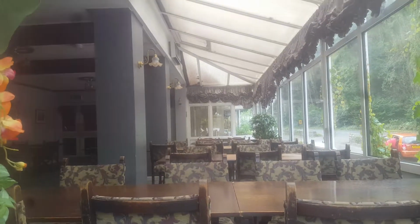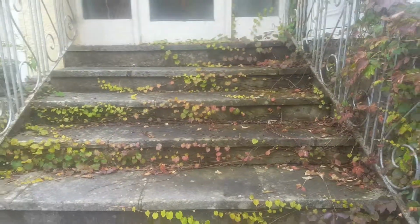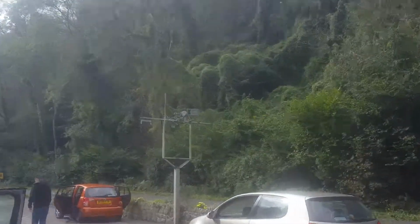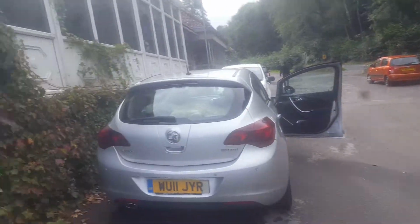As you can probably hear, I'm going on holiday, selling parks. Yes, look at that. Completely overgrown. There used to be a sign there. Completely abandoned.